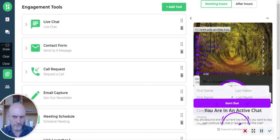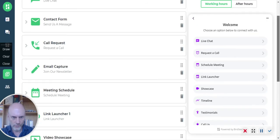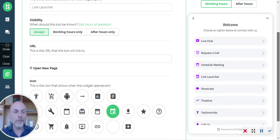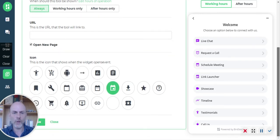Okay, Link Launcher. That would direct to another link. It might be a link within your website you want to send people to, or it could be an external link, however you want to set it up. This is the one tool which, as far as I can tell, you can actually have more than one of over here. Again, you wouldn't want to; I've got all these set up right now so I can demonstrate to you. You wouldn't want to actually have all of these, right? You want to have maybe three to five.